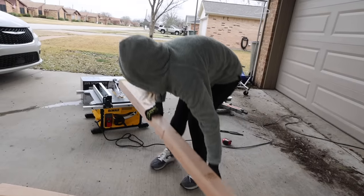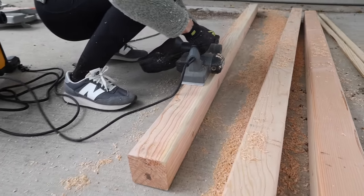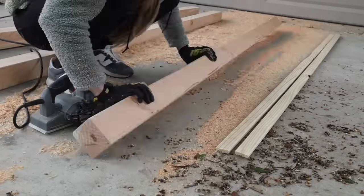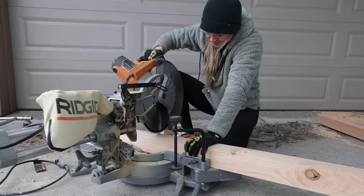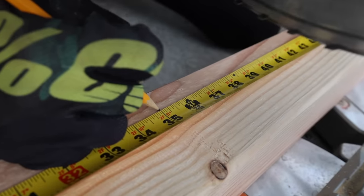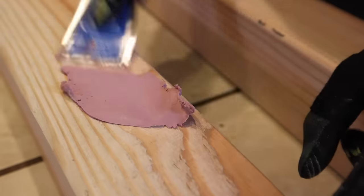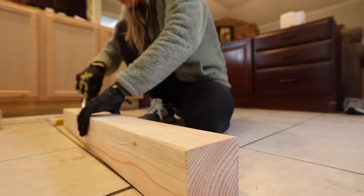I used an old electric planer that I had on hand, and this tool simply shaves a little bit off of each side of the board to give me a smoother finish and a more square edge. Next, I cut each post to the correct height. After bringing the posts inside, I used some wood filler to fill some of the larger knots and any cracks that I saw, just to have a really smooth finish once these were painted.